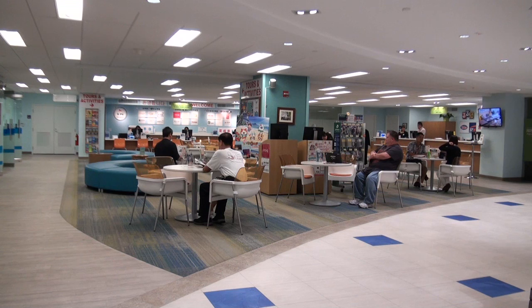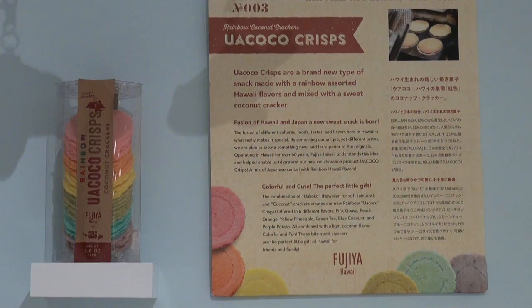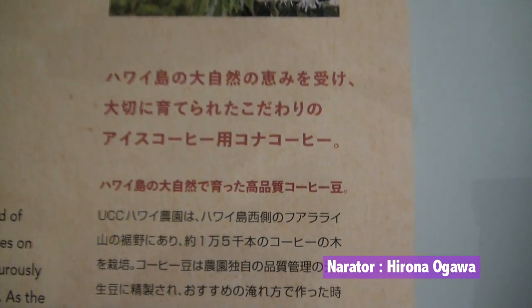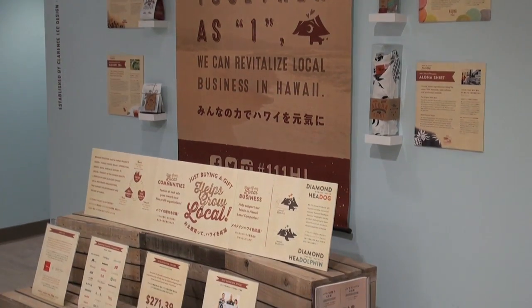This project is about bringing together various products from local businesses with a single unified branding and raising the quality and value of the made in Hawaii goods. At the showroom, the project's conceptual vision and activity progress, including donation announcements, can be viewed.